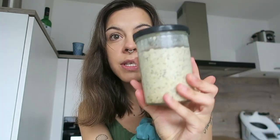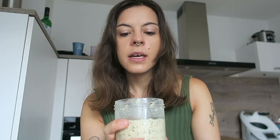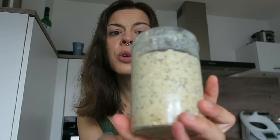I made myself some overnight oats yesterday. You can't really see it that well, but it's basically oats, and I added some chia seeds and plant milk, but you can also just use water. You can add yogurt to this. You can put peanut butter on top and chocolate and then crack it. There are really so many fun ways to make overnight oats.